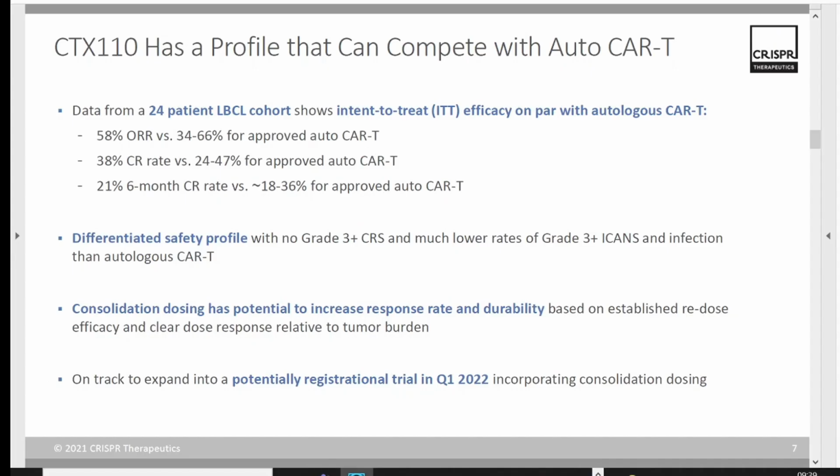And so here we're back again with the presentation from CRISPR Therapeutics, and you can see here that the data they're ultimately showing is actually from 24 patients with large B-cell lymphoma. And they are showing here that 58% had an overall response rate versus the 34 to 66% for the approved autologous CAR T cells that are already on the market.